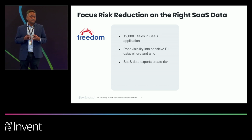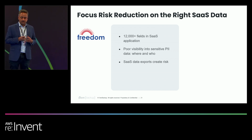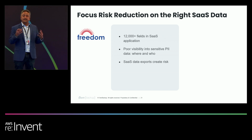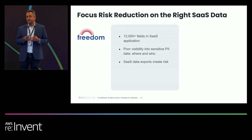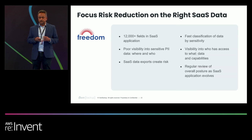They also lacked visibility into who has access to which of those sensitive fields, and many SaaS applications come with the ability to do things like export wholesale data sets. They didn't have any visibility into which users had access to that information. And all of this is due to the points that Liat mentioned earlier: extremely robust security controls with all of these SaaS applications, but they can be difficult to use.